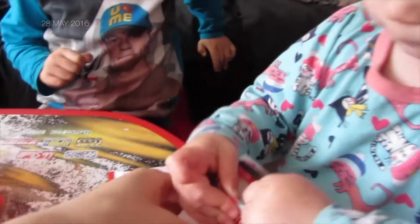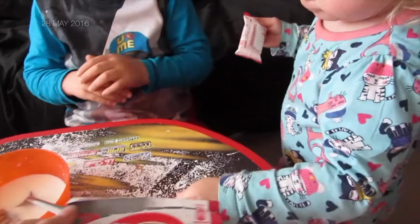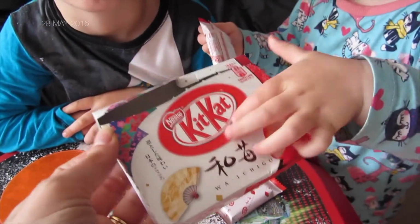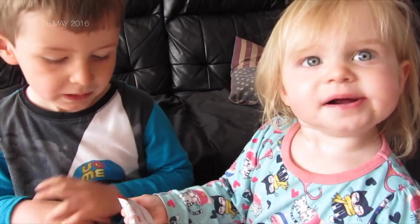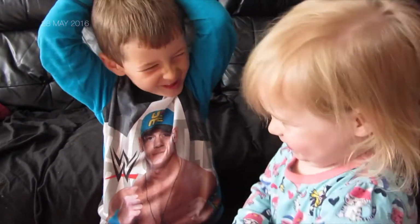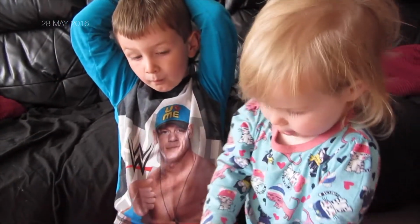Let's have a look. Grandma and Auntie Ray got these from Japan. Strawberry flavoured Kit Kats. Do they taste like strawberry? No. You're saying no and he's saying yeah. Mine. We're not having any more now. Oh thanks, is that the rubbish?